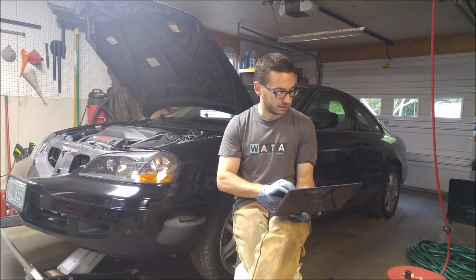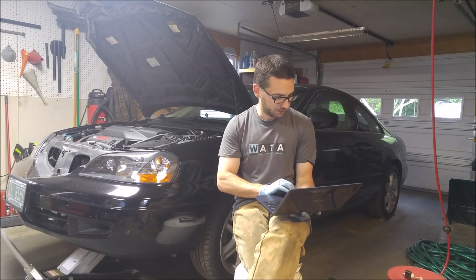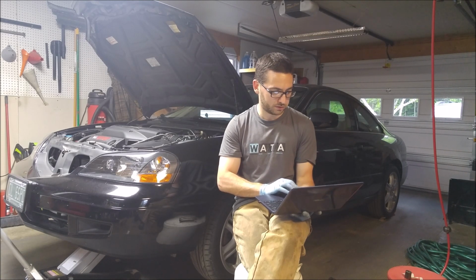Front sway bar bushings, left outer tie rod, right outer tie rod, front left sway bar link, front right sway bar link. I'm doing plural but it's singular. Front lower ball joints on both sides, front lower control arm, front right control arm, upper and lower, 2 axle nuts, and that totaled up to $582.